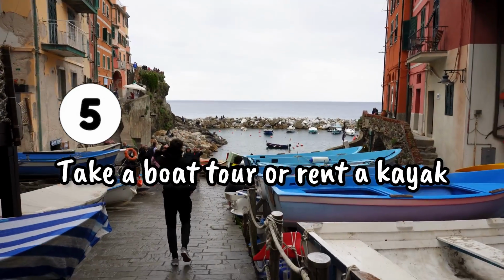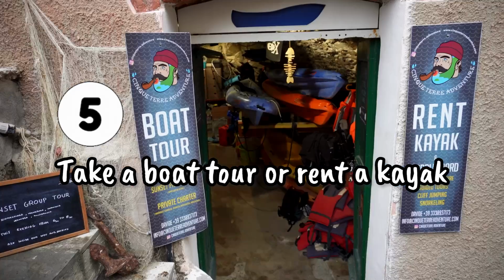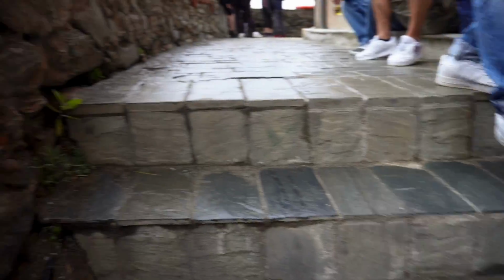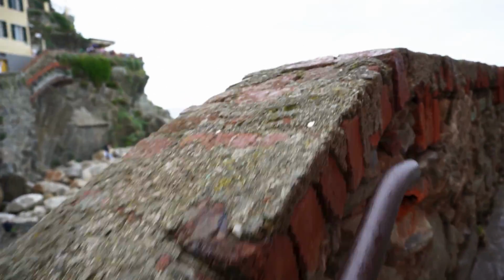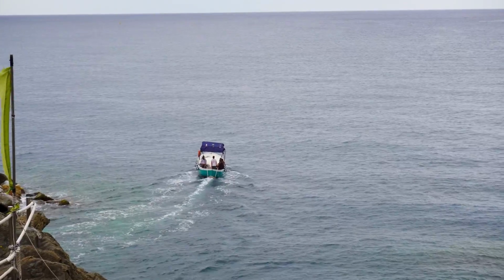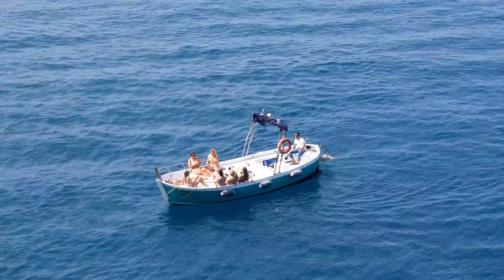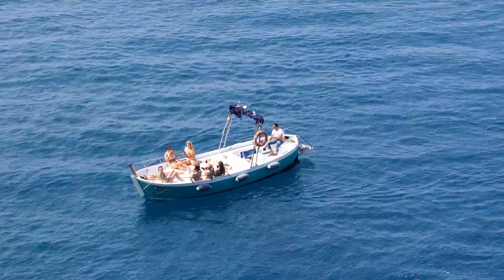Number 5, take a boat tour or rent a kayak. There are so many incredible tours you can take. I am going to link my favorite ones below. Seeing Cinque Terre on foot and then from a boat gives you a different perspective of all 5 villages. And the scenery is just out of this world. I highly recommend taking a boat tour and enjoying your time by the sea.